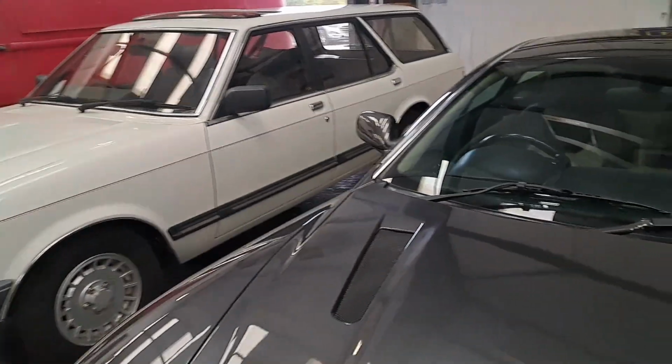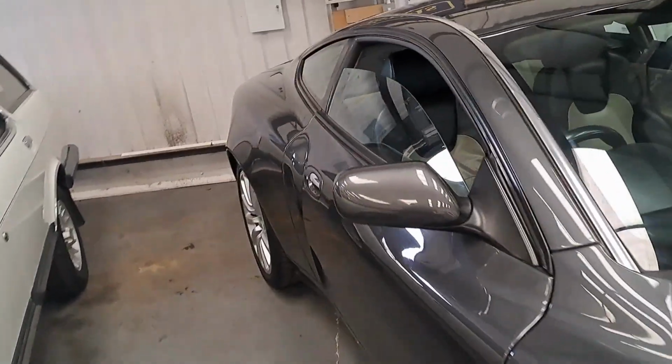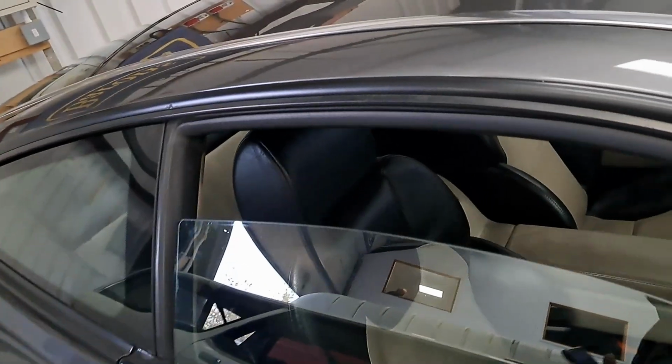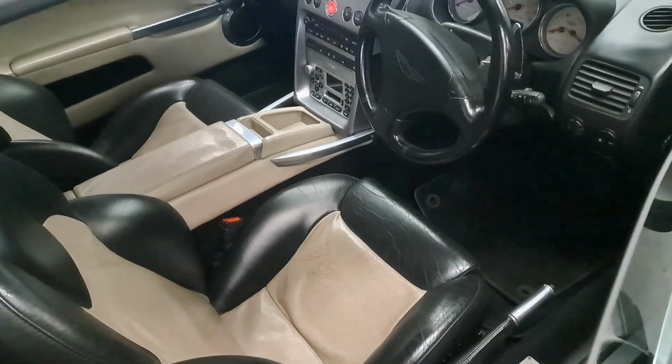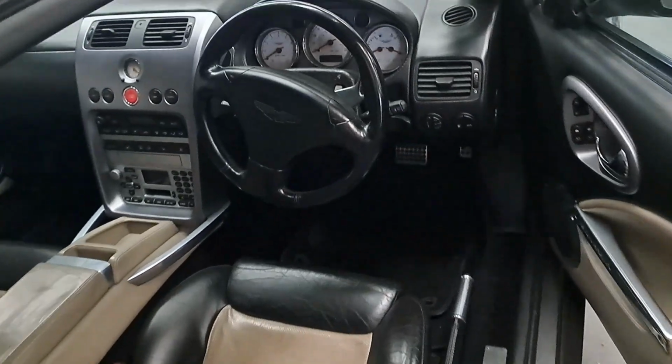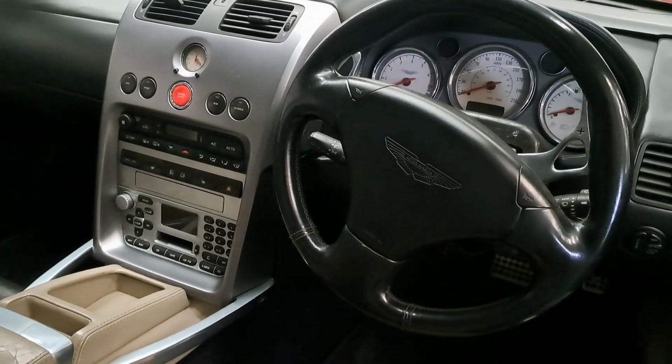We've seen this a few times before, so we won't dwell on it too much, but we'll just poke our heads inside because I like seeing the little plaque on the door sill, which says we're in 007 specification, just that thing down there. Right-hand handbrake. We've got the flappy paddle gearbox in here, much beloved of Jeremy Clarkson, of course, from the old days of Top Gear.